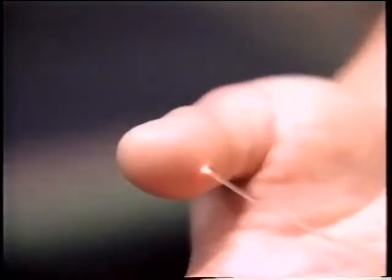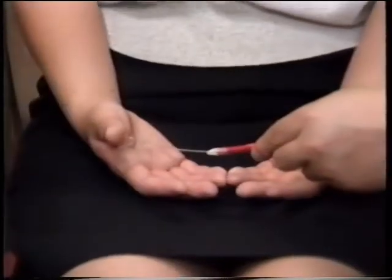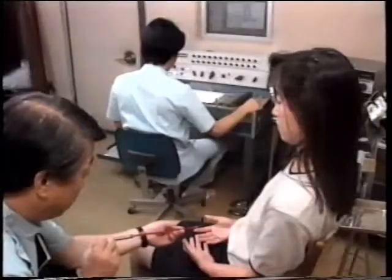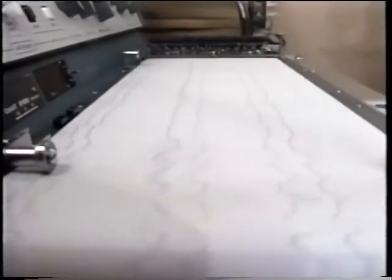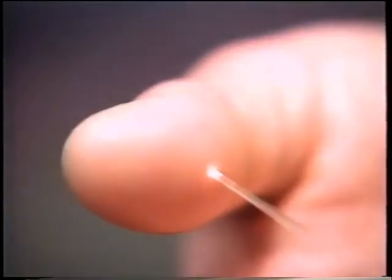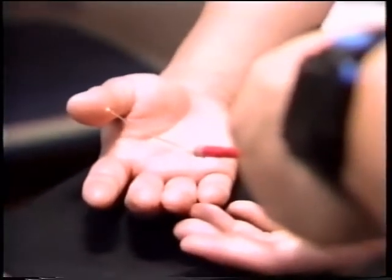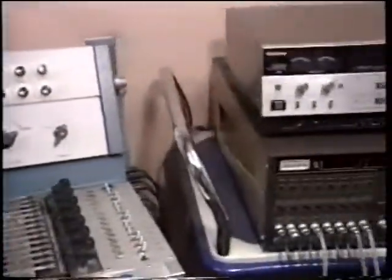Here, we shine 80 luxes of light on the thumb. Humans cannot feel any sensation, including heat, from this amount of light. This experiment is done on 10 people, and the changes in their brainwaves when the light is on and off are recorded. The data is recorded on this machinery.